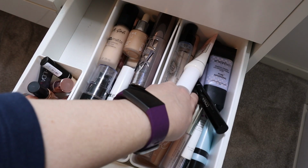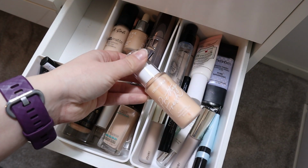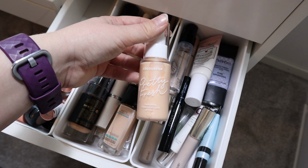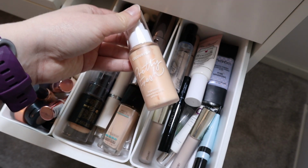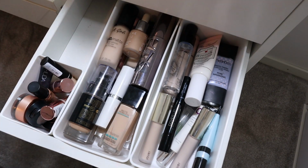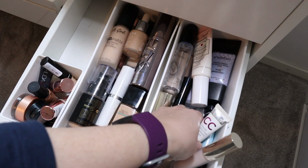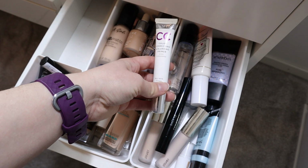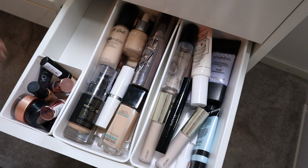I actually have never used this one. This is the Colourpop Pretty Fresh Hydrating Hyaluronic Acid Primer, so let's try that one out today. Let's also go for a pore filling primer. I haven't used this one in a long time. This is the Lumini CC Color Correcting and Blurring Primer, so let's try that one as well.